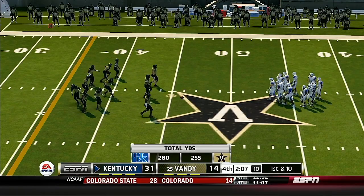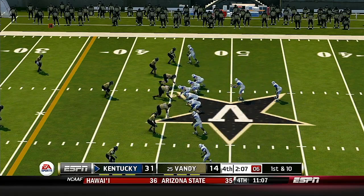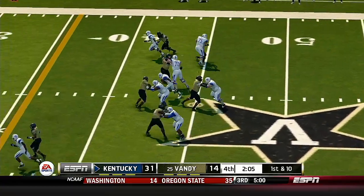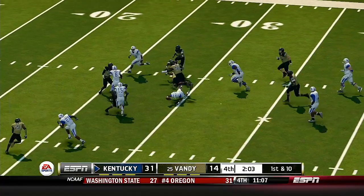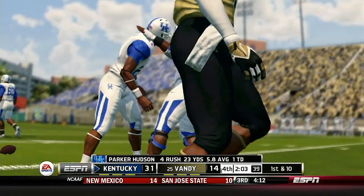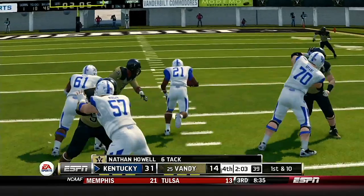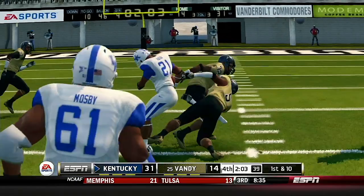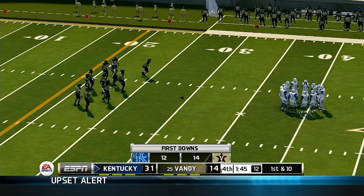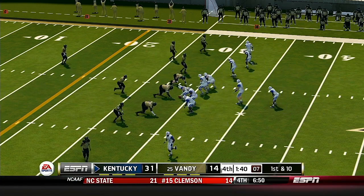This offense has really seemingly been unstoppable. Should be interesting to see now if the defense has changed things up as they try to stop these guys. As long as this quarterback has time to throw, then you can guarantee that he'll find the open man. He's taken down at the 29. First down, 10 yards to go. Ball on the 29.